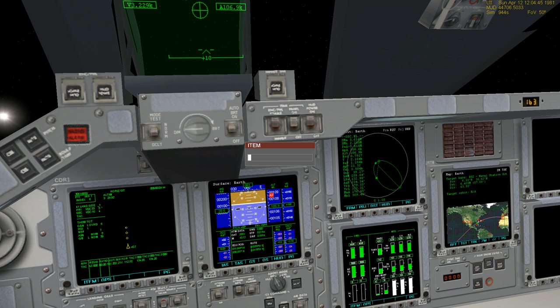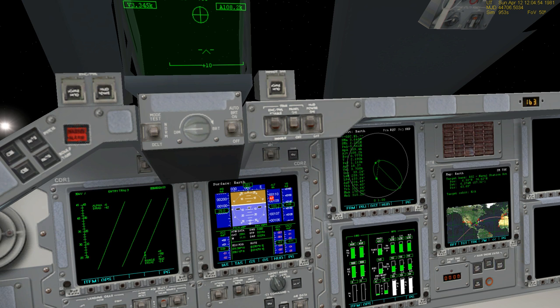Mark, 4 minutes 45 seconds. The flash evaporator is activated on board to cool Columbia. 100% off scale low here. Roger, stand by. We'll keep an eye on it.